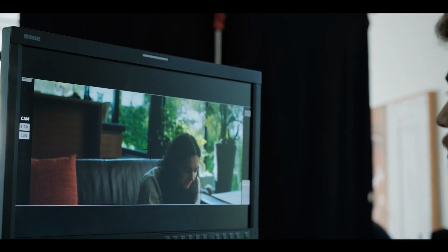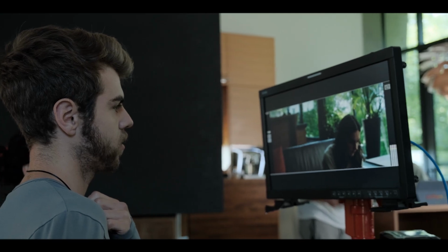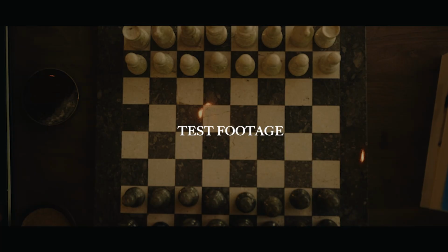So check playback, watch videos, and stare at that monitor. And don't watch the monitor for the moment that's currently happening. Think about how it's going to incorporate in the film once it's done, and you're actually watching it as if it's happening in the movie theater.